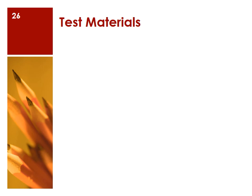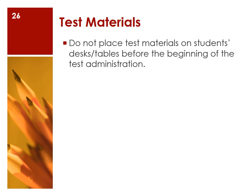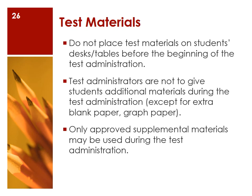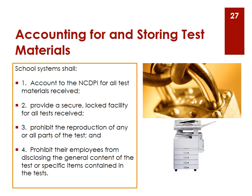When you walk into a classroom before a test administration, please make sure nothing is on the students' desks and that no materials have been placed there in advance of the test. Test materials cannot be handed out until all students are in their seats and the test administrator is about to begin the testing process, which includes handing out the test materials and then reading the directions to the test. Test administrators are reminded that the only additional materials students are allowed to have are extra scrap paper, graph paper, or pencils, or any other approved ancillary materials.